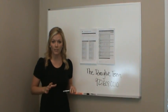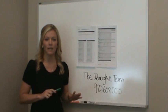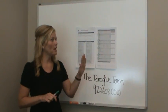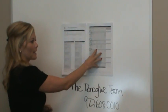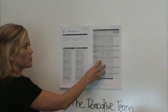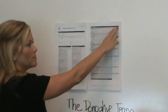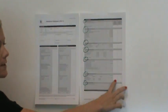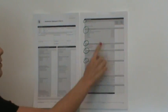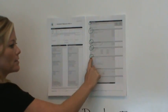But if you're looking at your settlement statement right now, the easiest thing to do is print out all the pages, take the first page and the second page, and put them right next to each other. So I have the first page on the left and the second page on the right. We're actually going to look at the second page first, and you'll notice that there are two columns. You're going to pay attention to the left-hand column because you're the buyer on this transaction. You'll also notice that there are 7 sections illustrated on the document.